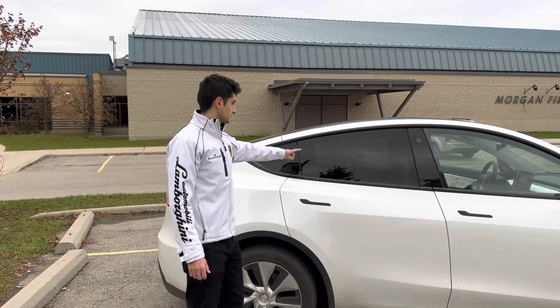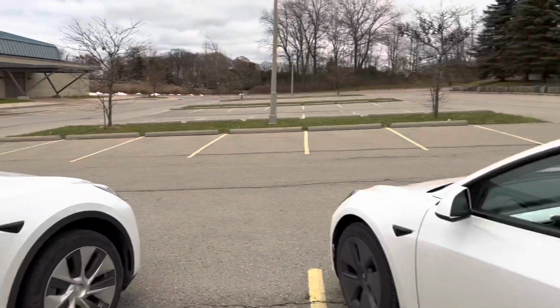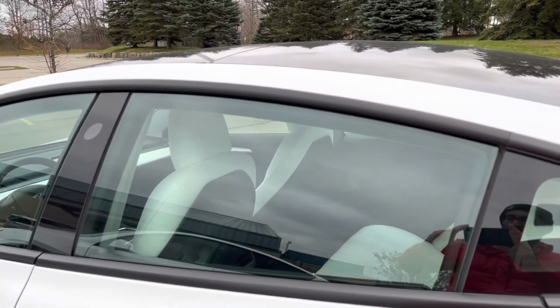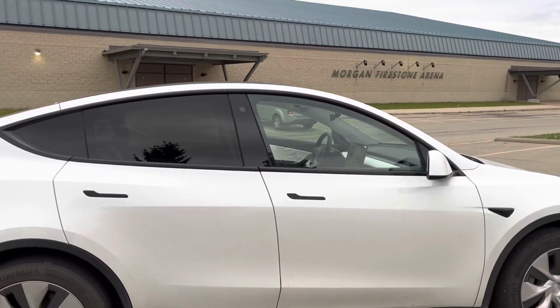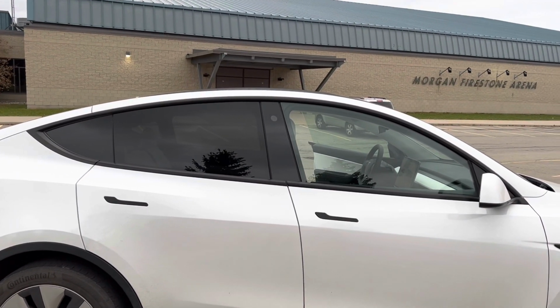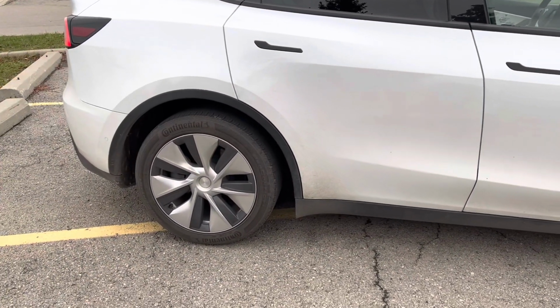Also, the Y rear seats, the windows are tinted. Compared to the 3, they're not. So these aren't tinted, guys. Just a heads up. But if you get long range on the Model Y, all of the windows are tinted? No, just the rear. Just the rear, right?